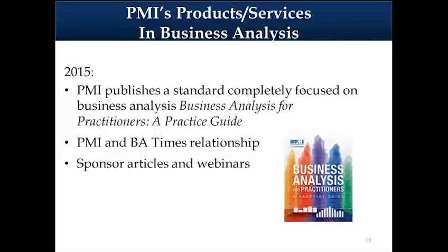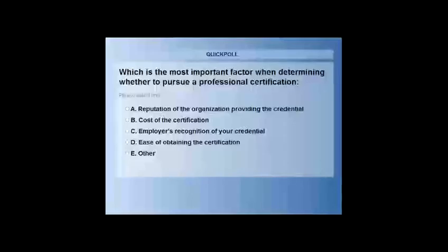I'm going to hand it back to Jill because I think we have a polling question we want to get to before I move on. Yes, we do. Here it is. Which is the most important factor when determining whether to pursue a professional certification? So please select one, and we're going to keep the poll open until we get everyone's response in a few seconds.